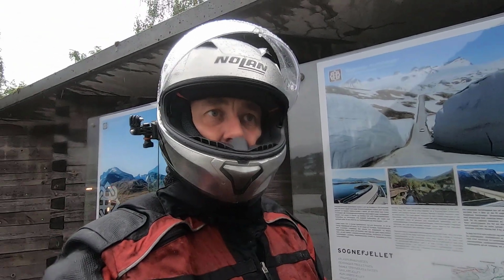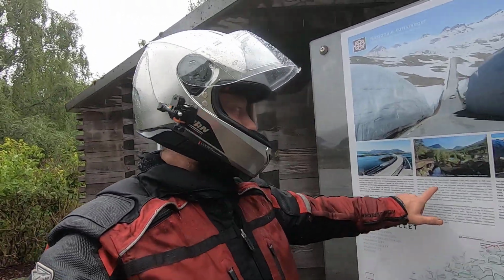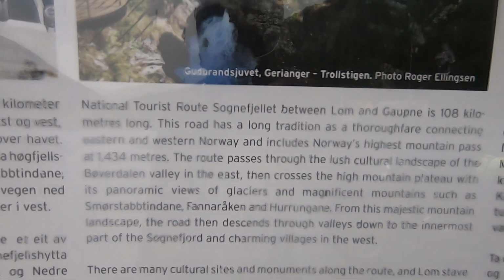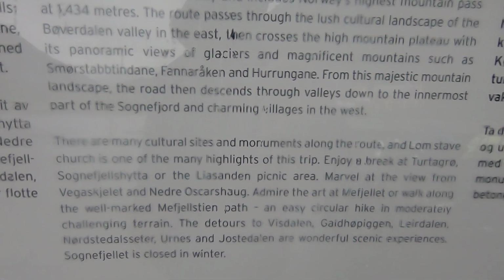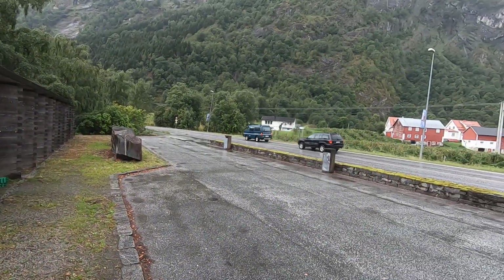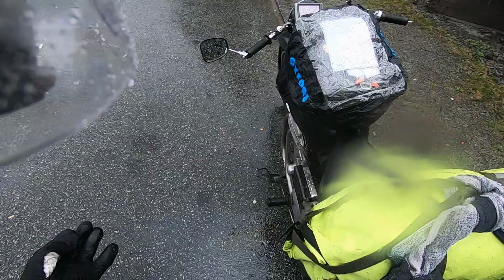So I'm going to try and run the camera on the helmet with all the doors on, so it's waterproof. Yeah, Sognefjellet, this is the highest mountain pass in Norway. 1,434 metres we're going to be at when we go. That's what it says there. So this is the little tourist board thing on the way into Gopner. There's somebody's Jeep given up. I rented a Jeep in America once. That broke down too. Let's go, Wilbur.